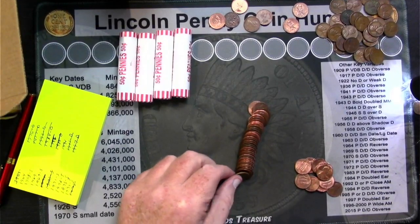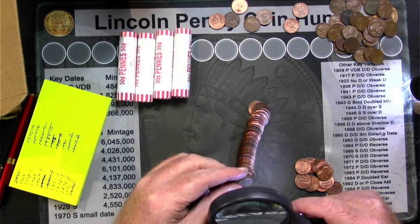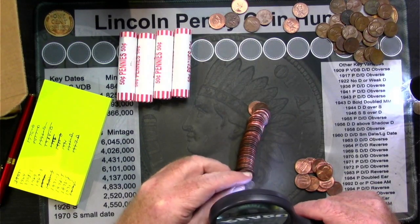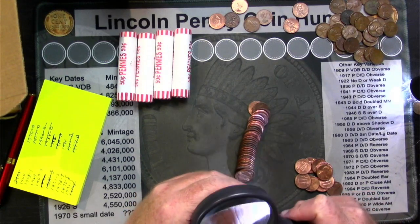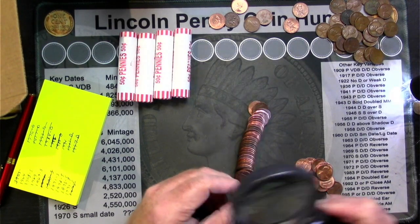Got another rear facing wheat cent. 3, 2, 1. Oh, upside down. See what we got here. Another 1955. Looks like out of Philly.